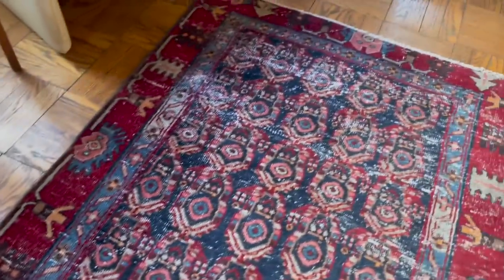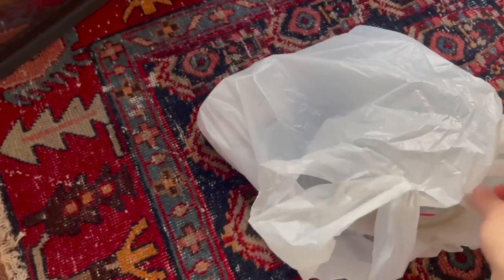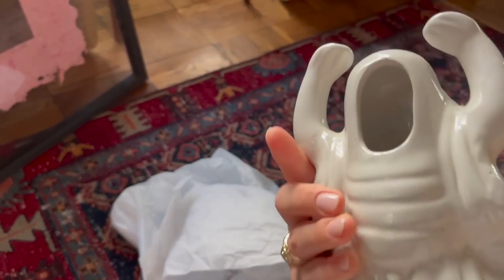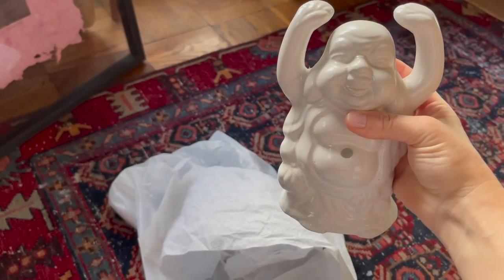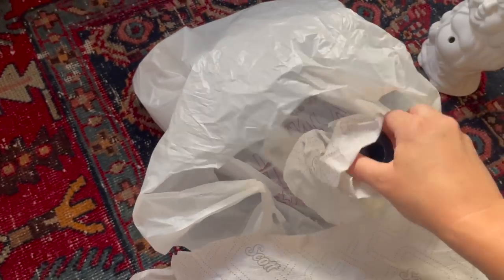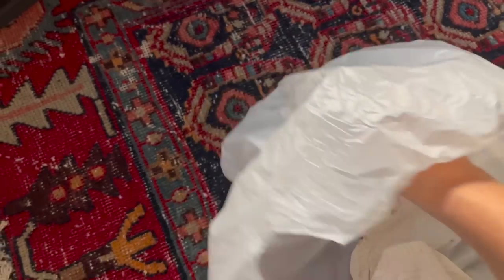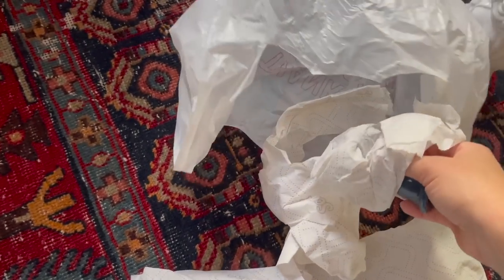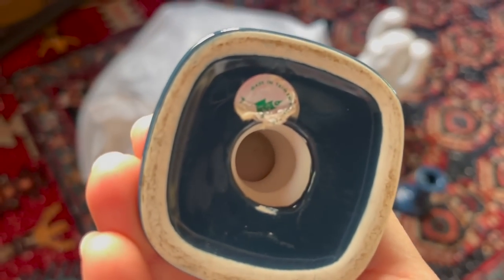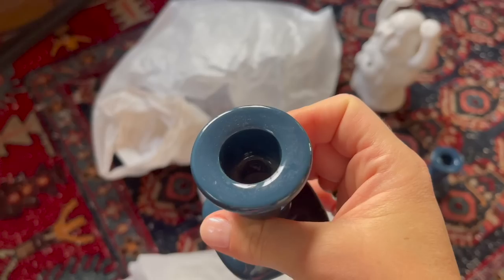Now let me flip around here. I got this Buddha because it's cute and I love incense burners. So I got that guy. And then I got these two navy candle holders that I will be keeping. I've been looking for some candle holders kind of in the right color for the dining room table. And made in Taiwan, so obviously nothing very valuable, but they were the right color, so I'm gonna stick them on the dining table.